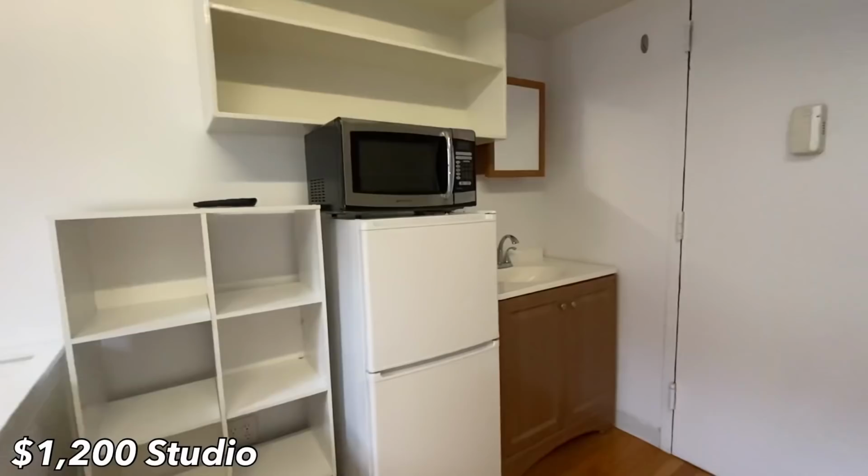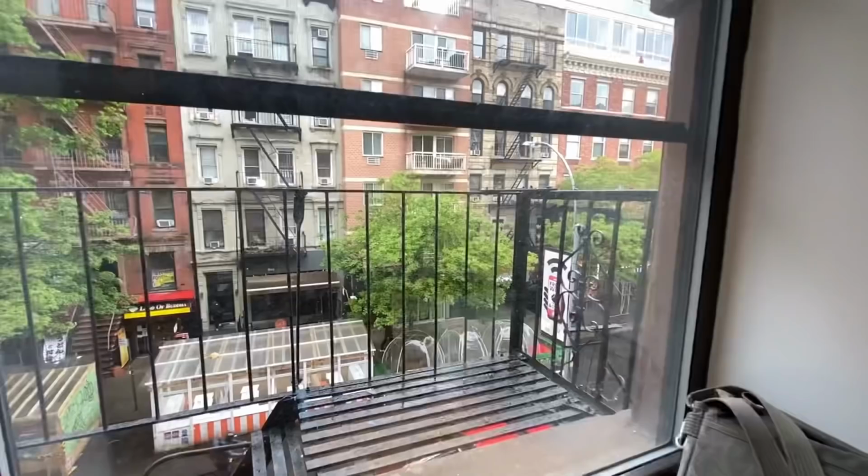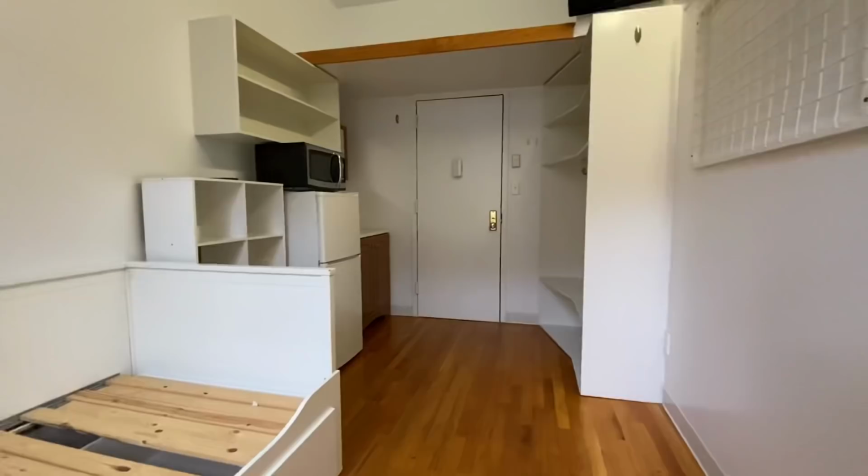So, this is it? This is the whole thing. Yeah, and you get a window that faces the street. Most of the apartments in here go for like $1,000. This one's like $1,200, so it's slightly more, but that's only because it faces the street. Actually, I'm surprised because if this is to start your life in the city, I think it's amazing. So this one's 7 feet 11 inches by 13 feet 9 inches.